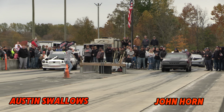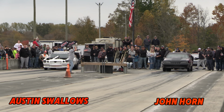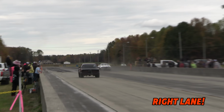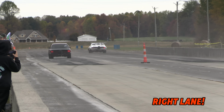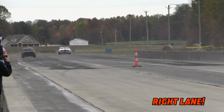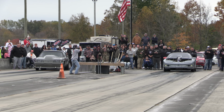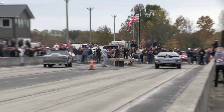Right lane, and we're locked and loaded. John Ford left lane, Adam. Man, and Austin Swallow out of the right lane, obviously in a hurry. And we're ready to send him. Here comes Casey Miller.